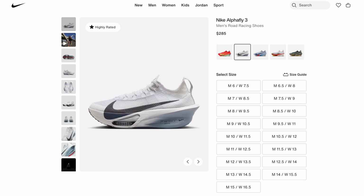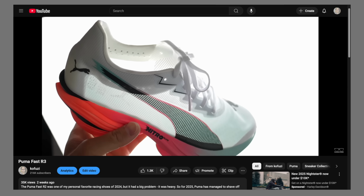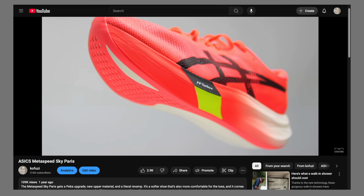This shoe comes in at $285, so it's getting very close to that $300 price point. That seems to be kind of like a red line for a lot of runners in 2025. But if you are willing to get to that $285, $300 price point, some other shoes that you could look at are the Puma Fast-R3, or you can go down in price quite a bit to $250 and get to the Asics Metaspeed Sky Paris.